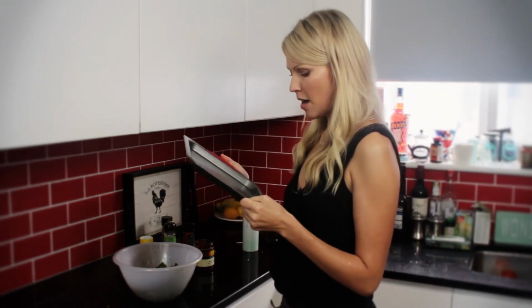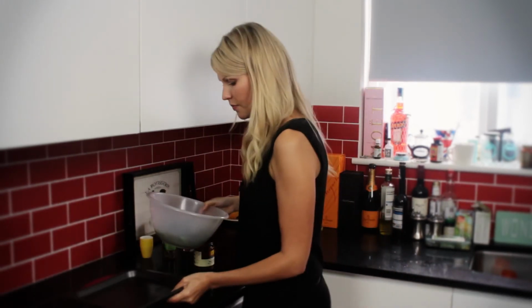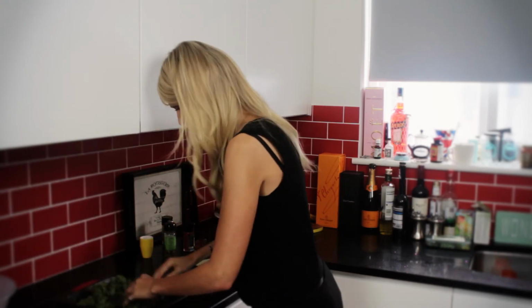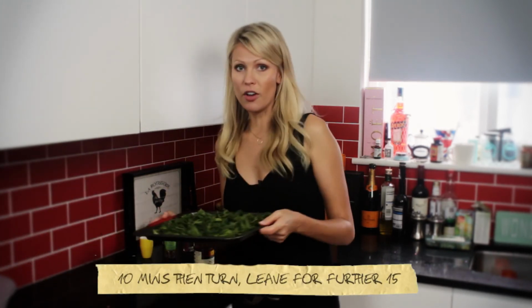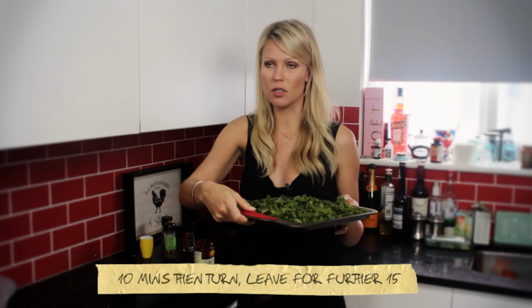So then it's time to put it on the baking tray. I'm quite embarrassed to be using this baking tray right now, but I have scrubbed it and it is clean, I promise. I think it's burn stains. So you put your leaves on the baking tray. You can use baking paper if you haven't got a non-stick one, but I just use it like this. Spread it out thinly. Then you stick it in the oven for 10 minutes, and then you turn it around and leave it for another 15, so 25 in total, at 150 degrees or 300 Fahrenheit. In the oven it goes.